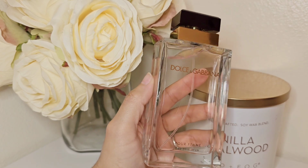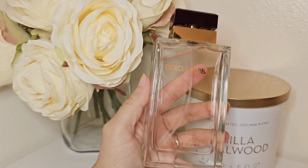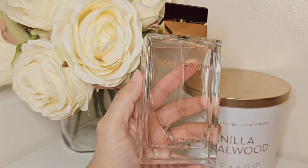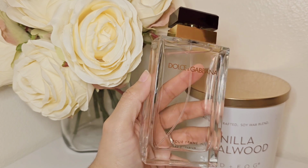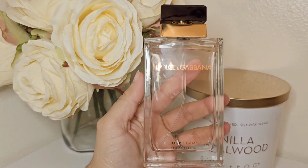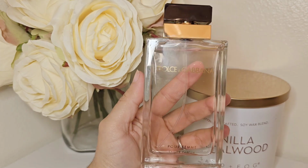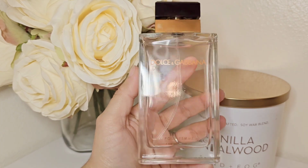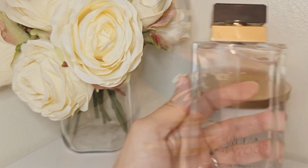I need more from a perfume than just nice, you know? But this is nice if I was like this calm person that had a signature scent. This would be my signature scent, something like YSL Manifesto, like a soft vanilla. But it's not me. This is for my fantasy self that has it all together, and that's not actually me.